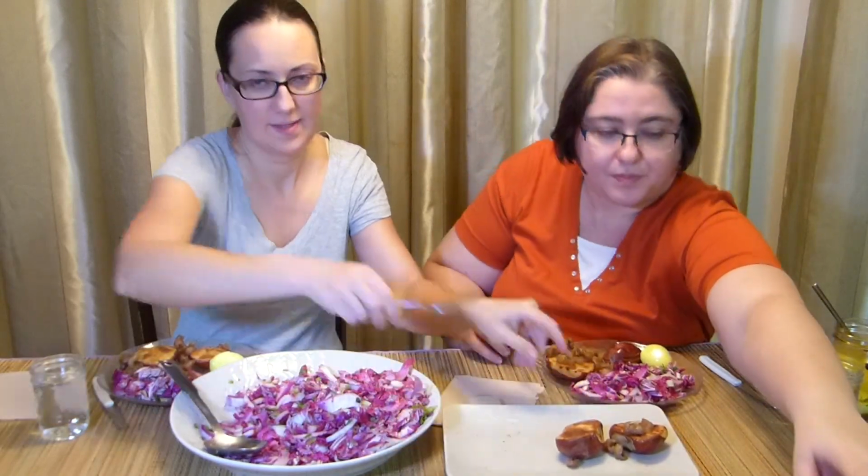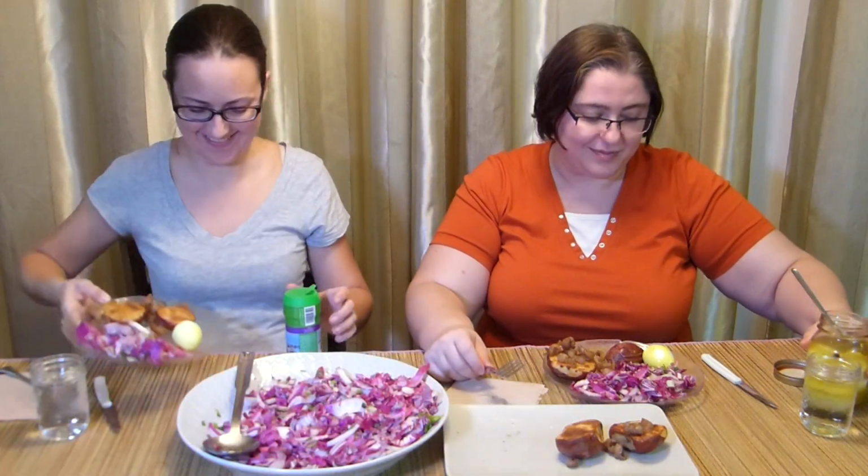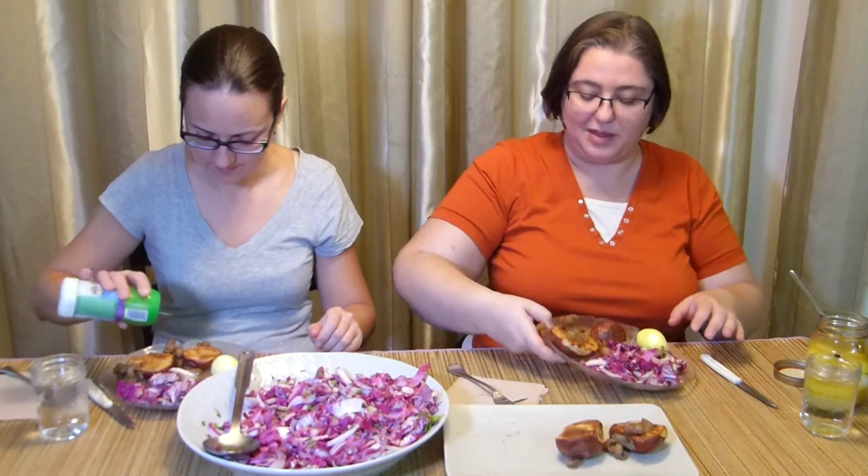It's running. Yes. And it's got a little bit of salt. So I made those eggs a few days ago. I think in another couple of days they would be even better, but I couldn't wait anymore.